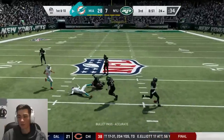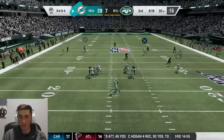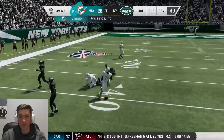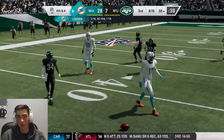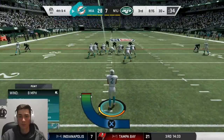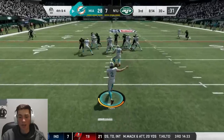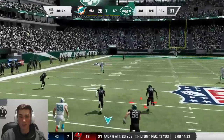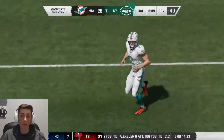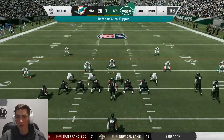Oh, no. Almost a pick. Gesicki, make a play. Drops it on third and four. Not a great series there, but we do get to punt. This one might be right on the money. Hit it, Hawk. Give me some wind assistance. I missed my spot, man. If I hit the X correctly, that's on the one.